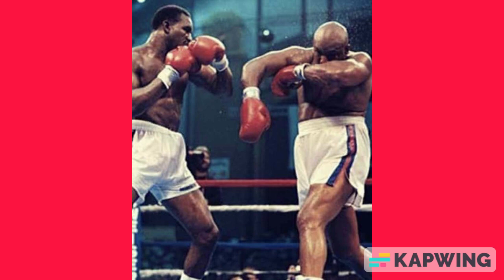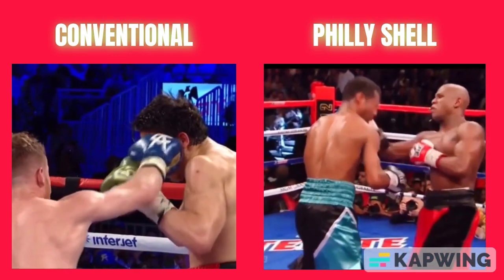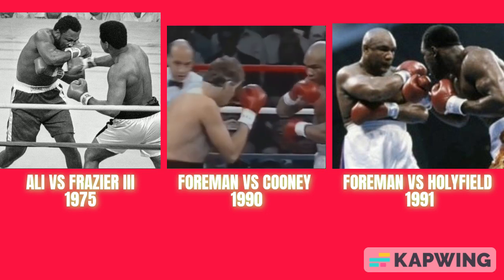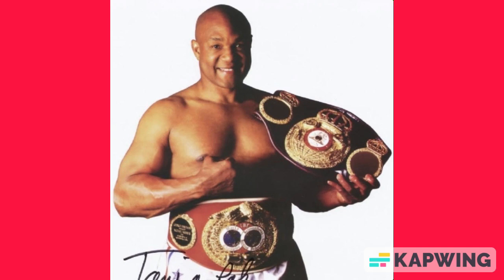The reason the cross-arm guard is rarely coached is because when held high, it leaves the body open for body shots. It also has the hands in an awkward position to counterpunch, unlike the conventional boxing guard or Philly shell, for example. But despite its drawbacks, the cross-arm guard was used by Joe Frazier and George Foreman in some of the biggest heavyweight fights of all time, and was used heavily by Foreman in his successful campaign to regain the heavyweight title in his mid-40s.